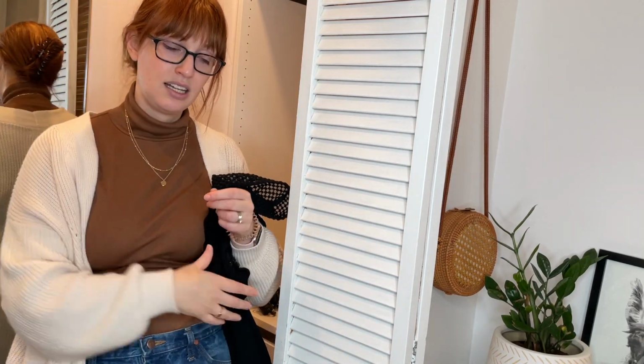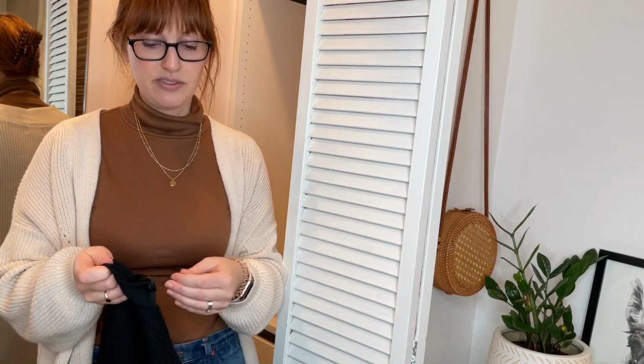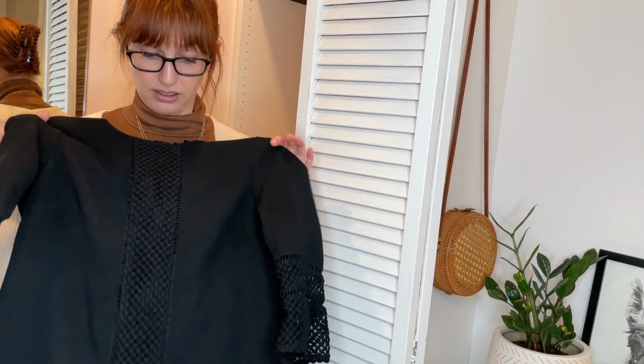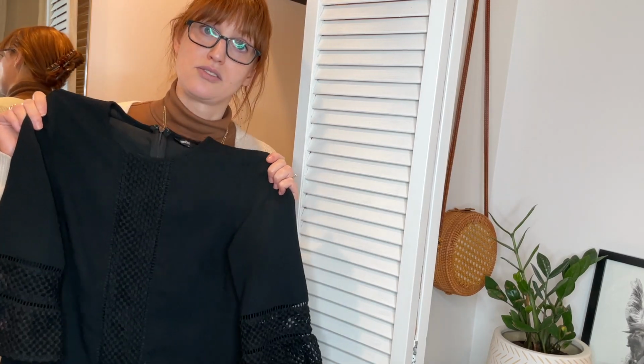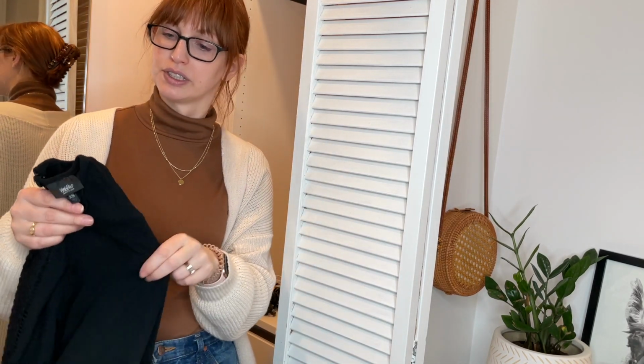So then this dress I thrifted many years ago and I love, and it's super cute, but it is an extra small and I'm not extra small anymore. And I'm kind of over waiting to be smaller and I'm ready to let that go.